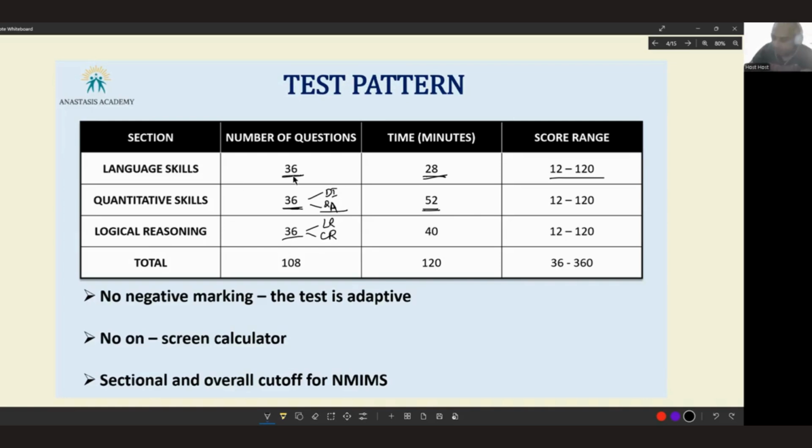In language skills, only simple RCs and simple VA questions are there. The CR portion gets asked within the logical reasoning section. You have 36 questions. You have 40 minutes for them. This is the time split. It is a 120-minute test and 108.